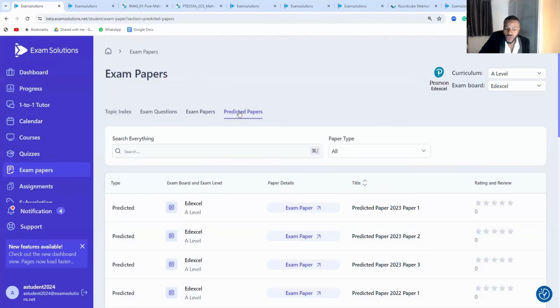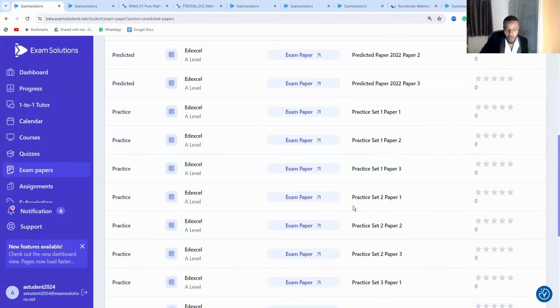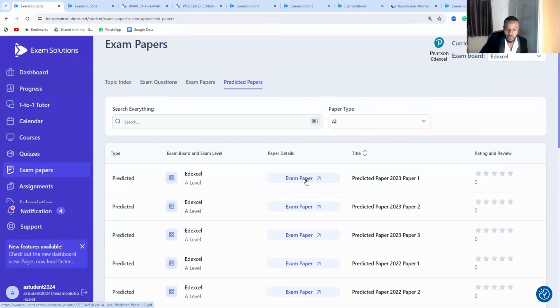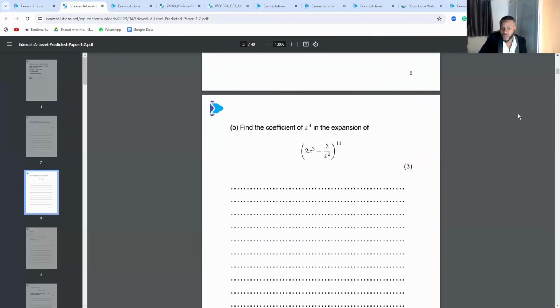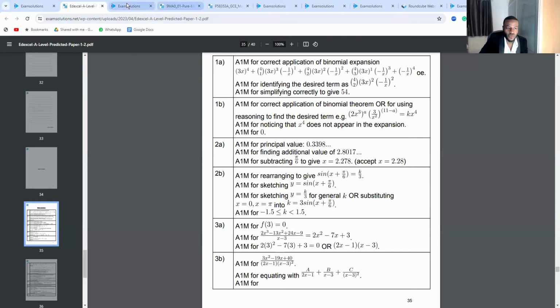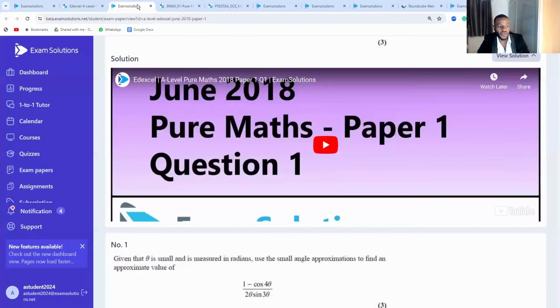Last but not least, for those of you who are on the Boost Plus subscription plan, you'll have access to hundreds of practice and predictive papers that have been handmade by Exam Solutions, okay? They span across all of the different courses that we have in this platform. When we click on it, we simply see the predictive papers that we've created, and at the bottom, you get super detailed and easy to understand mark schemes for you to use for your preparation. And the 2023 papers will be coming out around February, March time. So certainly do keep an eye on that.